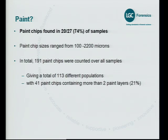So, moving on to paint, the interesting bit. The vast majority of my samples, 20 out of 27, actually had paint in them of some kind. They were microscopical in size. I didn't find any large chips that you could perhaps do a physical fit with, for example. They're all between 1 and 2.5 millimetres in size. And in total, over all the samples, I found 191 paint chips, which is a very high number.